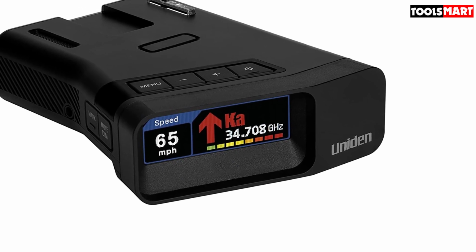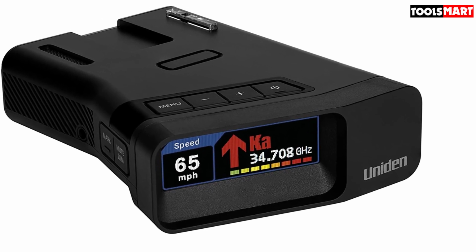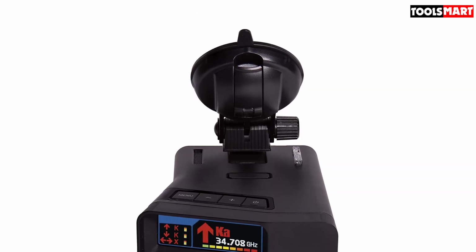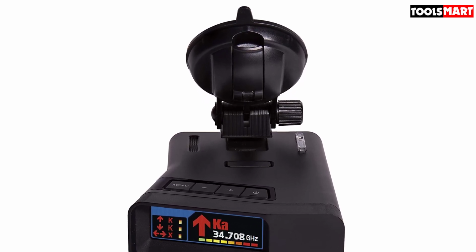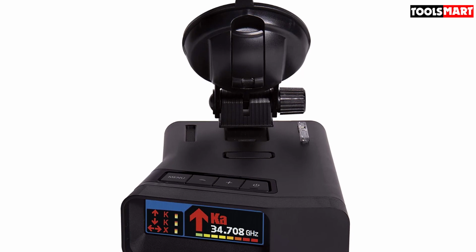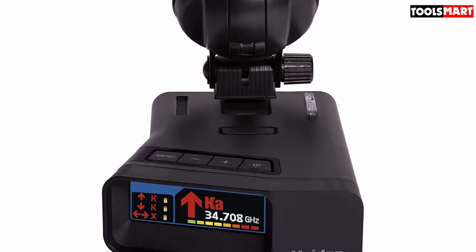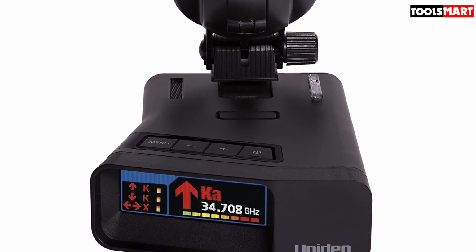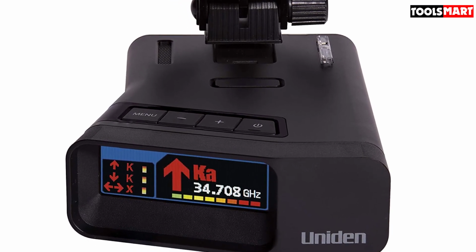The R7 offers directional arrows to indicate where radar hits are coming from. In this case, the arrows are rendered on a small color display, which is slightly hooded from direct sunlight, in addition to the typical radar bands, X, K, and Ka. The Uniden R7 can detect the newer multi-radar variant as well as laser. Voice alerts are also on offer here, as are configurable alert tones for the different bands.